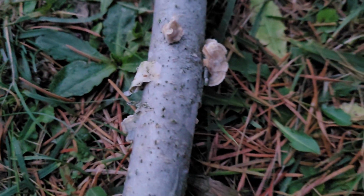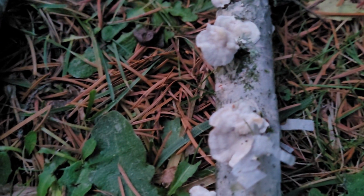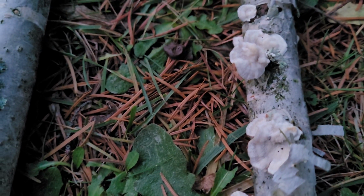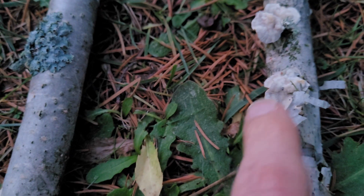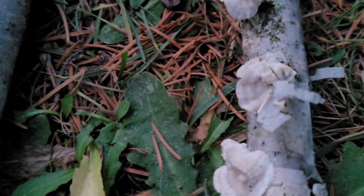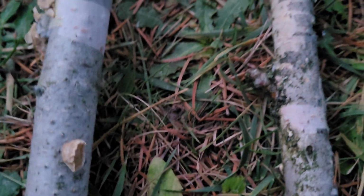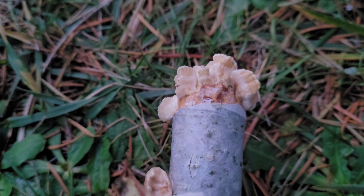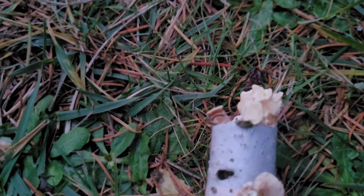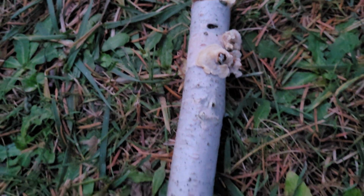Check that out. And then another piece which has these guys starting, you can see the coloring in the little bits here, starting to do the little semicircle rings on it. Just barely can see, but it's just beautiful. You can see, hopefully, why I love this tree. Birch. Check that out. More mycelium there on the end. Beautiful.